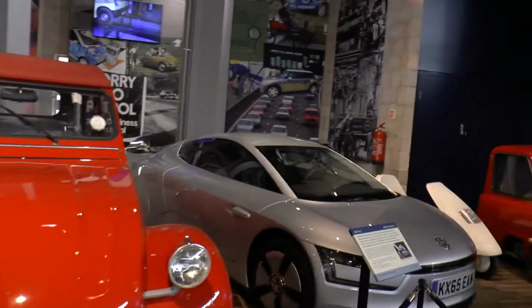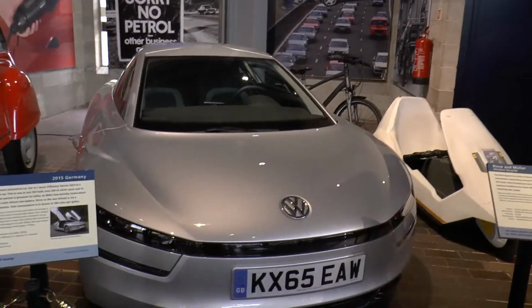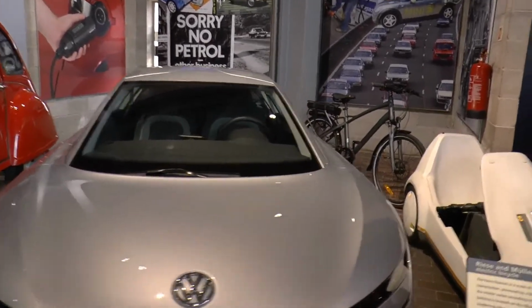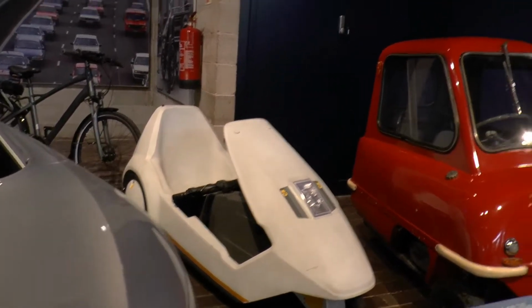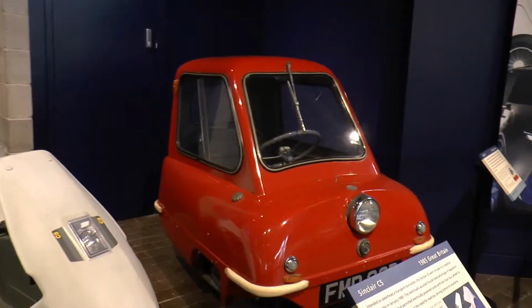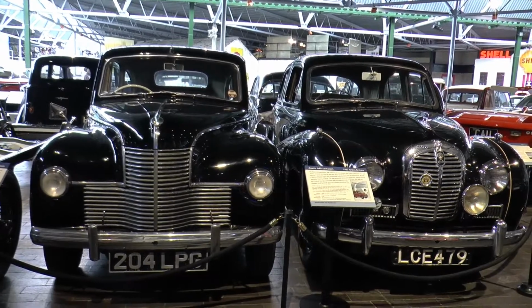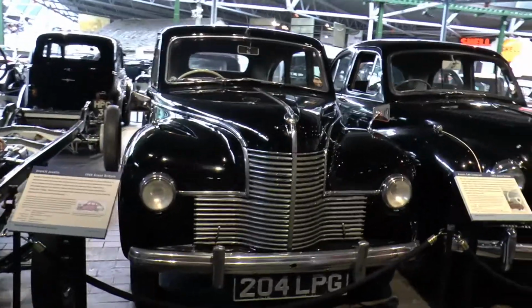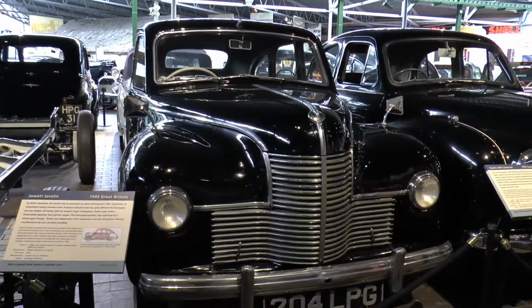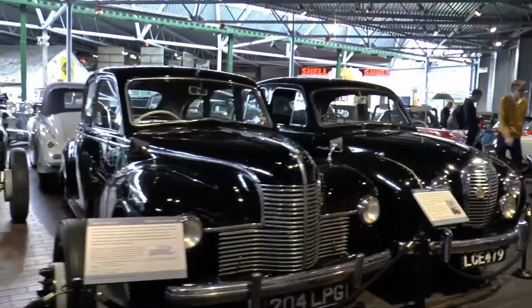Then we have a modern car, Volkswagen, I should say, 2015 Volkswagen. And then we have the Sinclair C5. They didn't go very well. Terrible little things. I ain't got a clue what that is. It's more like a Postman Pat wagon. But then we have two more old cars here. One's the Austin Somerset on the right, 1953, and it's got a light on it. This is a Javelin, 1949. Couple of nice old cars there.